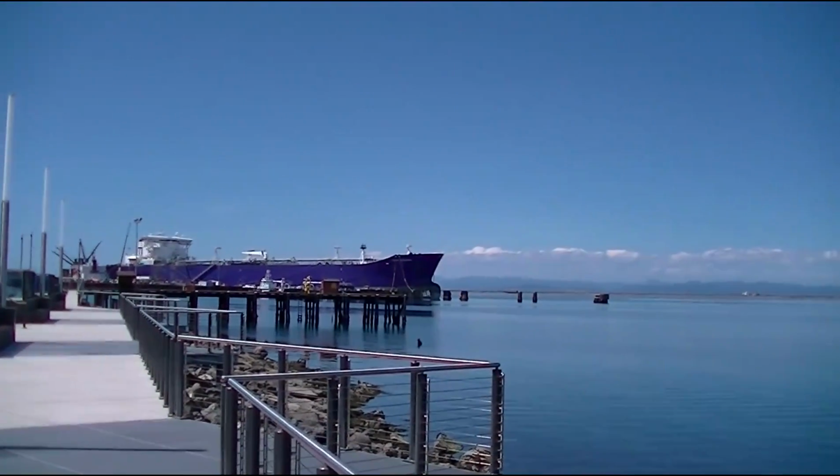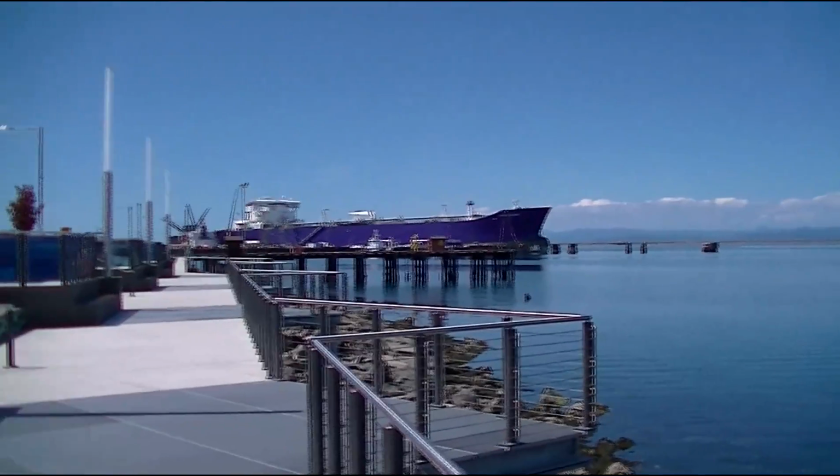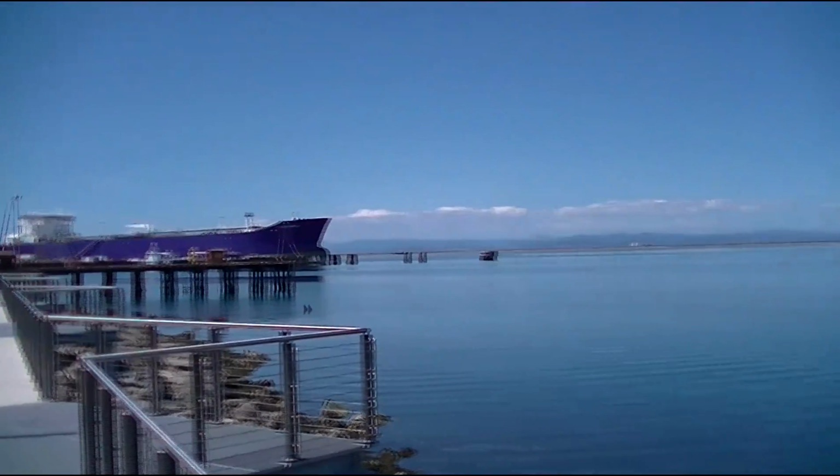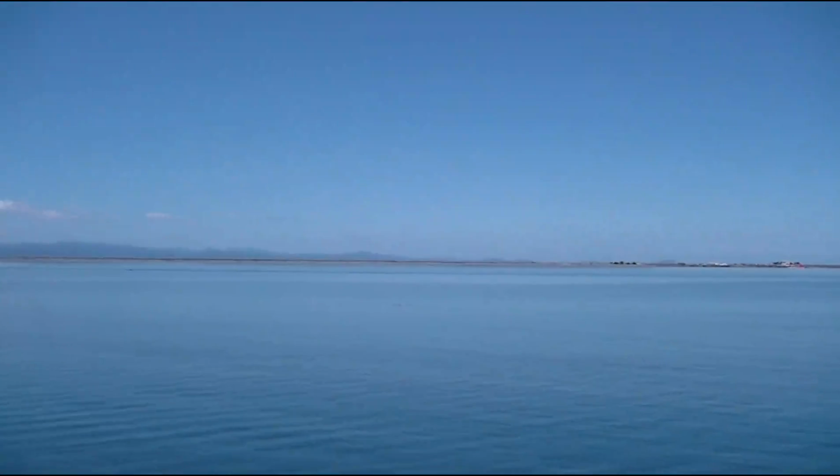Okay, it's 2:30. Now we're at the Port Angeles waterfront. There's a vessel in the foreground. We're going to go to the Black Ball Ferry office and buy our tickets for tomorrow.